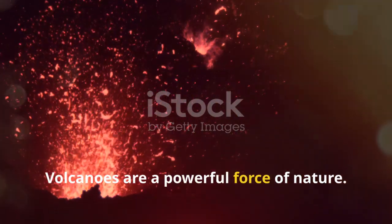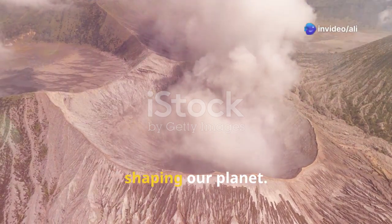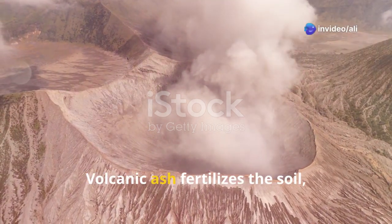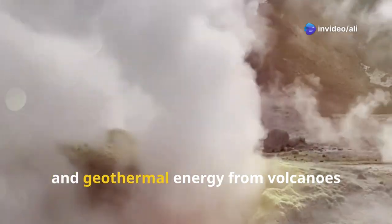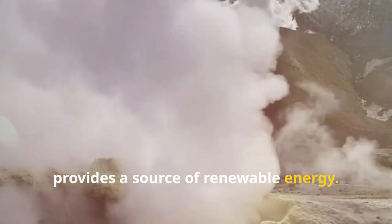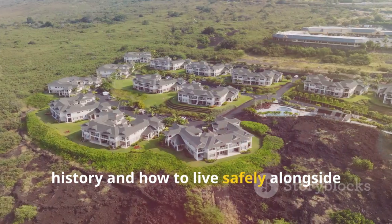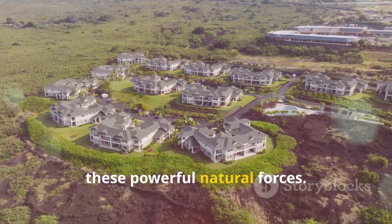Volcanoes are a powerful force of nature. They can be destructive, but they also play a vital role in shaping our planet. Volcanic ash fertilizes the soil, and geothermal energy from volcanoes provides a source of renewable energy. By studying volcanoes, we can learn more about the Earth's history and how to live safely alongside these powerful natural forces.